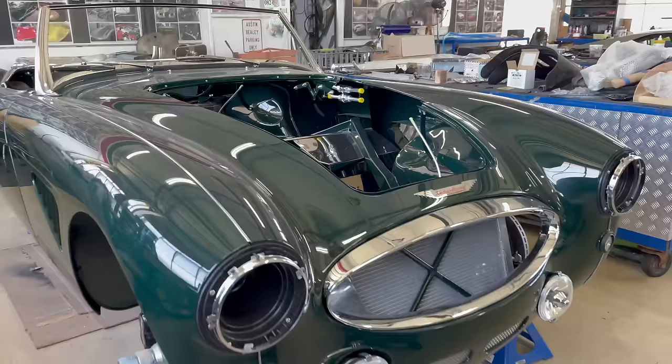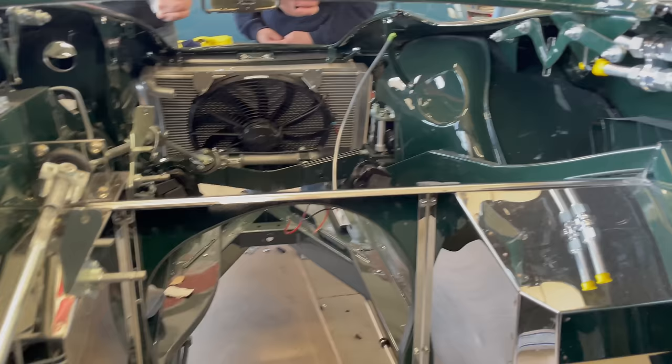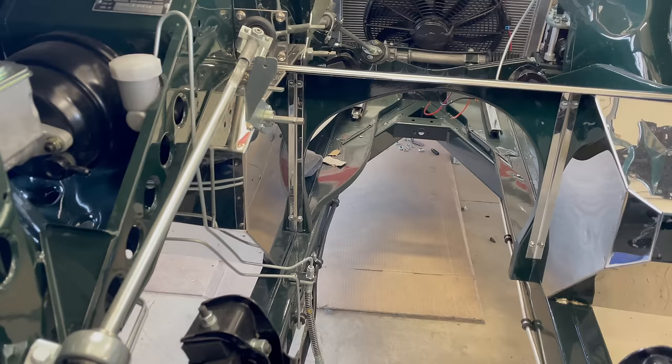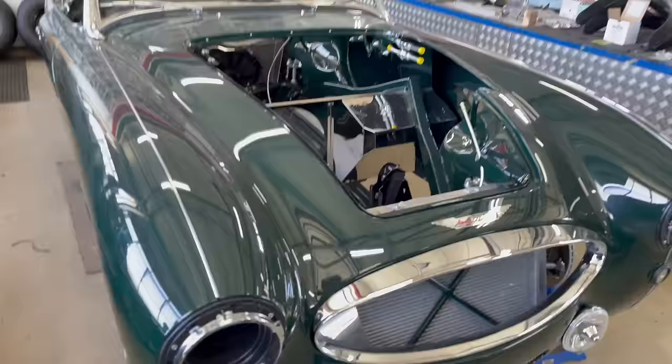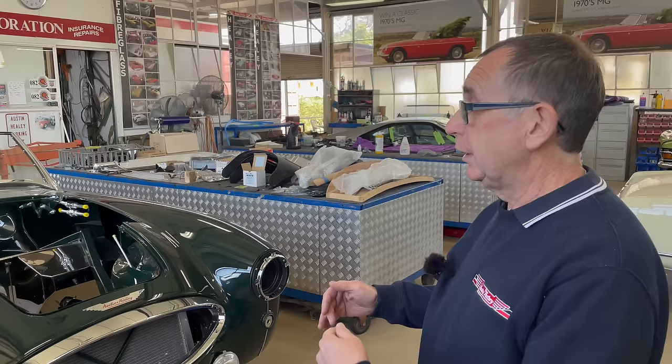As a standard car, it wouldn't have had the stainless steel firewall, but we've put a stainless steel firewall on. We've covered the foot boxes in polished stainless, and we've put lots of heat-reducing products behind it to try and stop the inside of the car getting so hot. They are known to get really hot, so we're trying to reduce that as well. It also gives us the opportunity, with a really nice clean bulkhead, to put the wiring in on the inside of the car and leave a really clean engine bay.